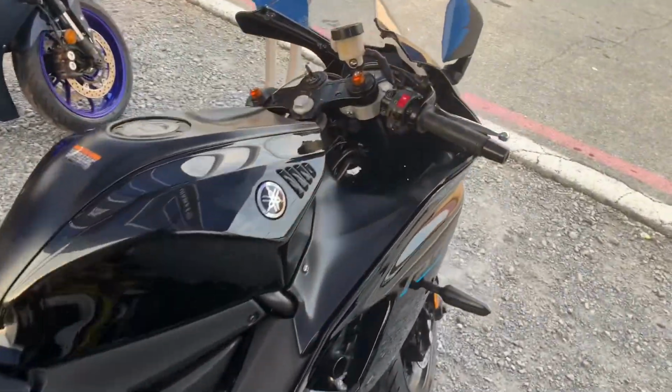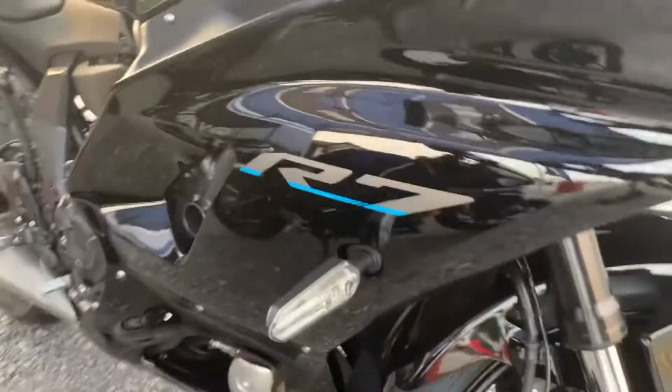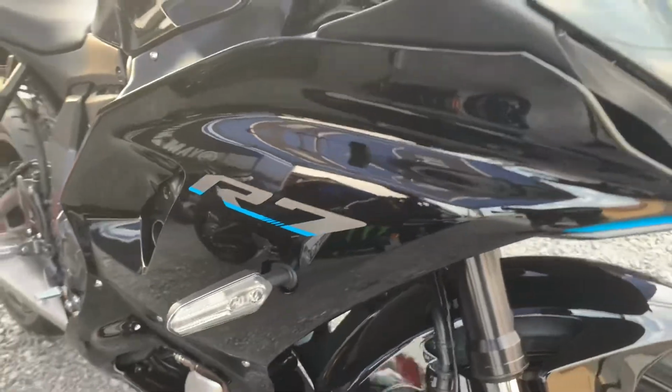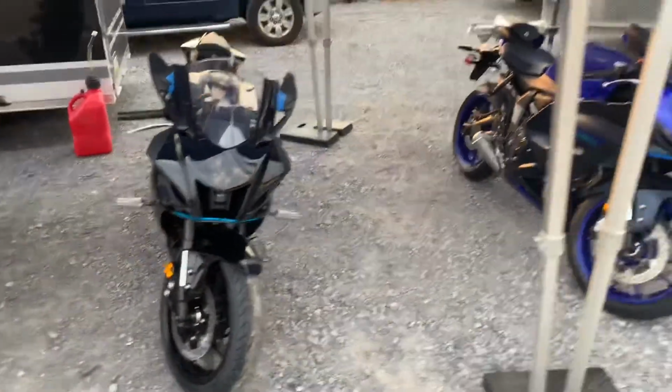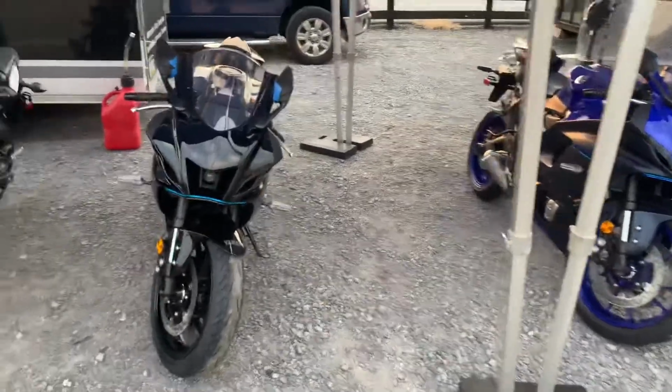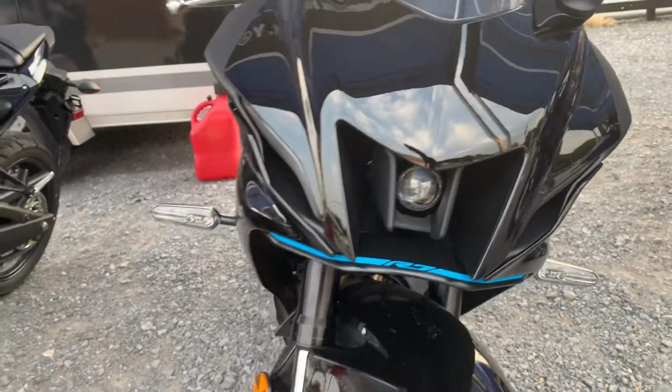These are the R7s that were at the Yamaha track day event. I did get to ride this one right here. I was not able to get someone to record me riding it, but I did get some beautiful pictures from this bike. Riding it was a great experience.